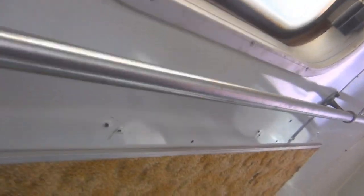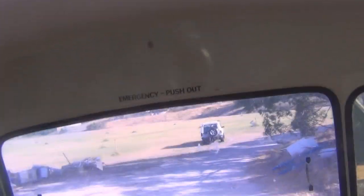Of course, you've got your planning table. I think there was some lights above the table here too, they've been removed. I think there was lights all the way along here. You can see the holes in the roof from where they were. Another little back bench office.